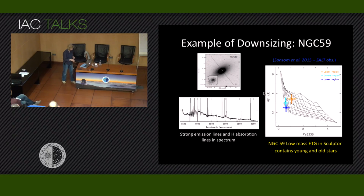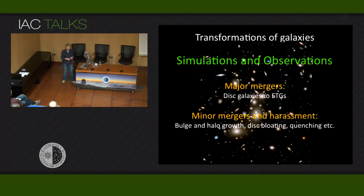So it's in the Sculptor group, which is fairly nearby. So it's an example of downsizing because we have star formation going on now in an early type galaxy. So we know from observations that there are transformations of galaxies.